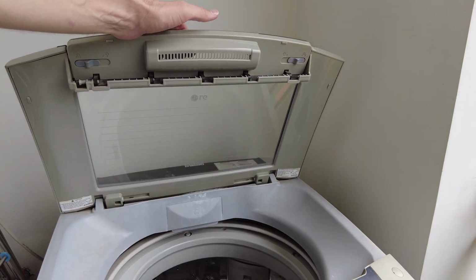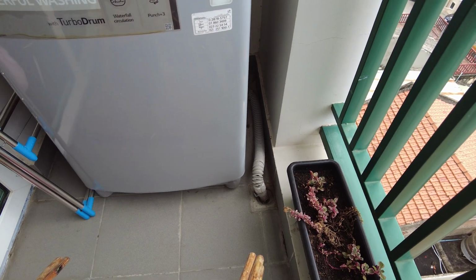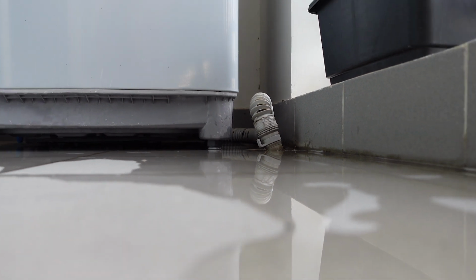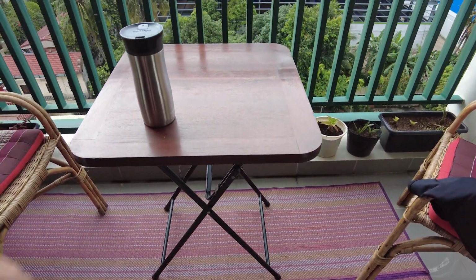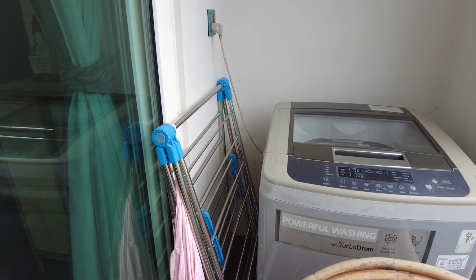Decent washing machine, LG, simple enough. The only problem is it drains out into the drain there, and the drains aren't good enough, so it floods out here a little bit, like just gets the floor wet. Not a big deal, it's all just soapy water. But I do have to remove the mat that we have here, and usually I'll remove the table and chairs because I set up the drying rack, which is here, and which folds out, and we hang all our clothes out on that.